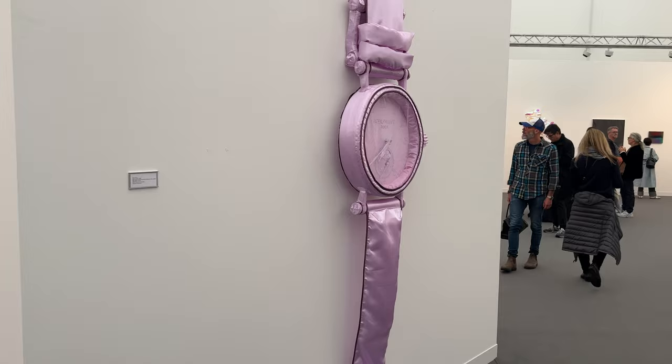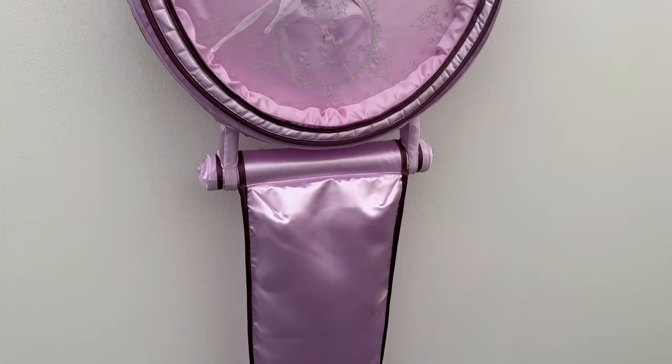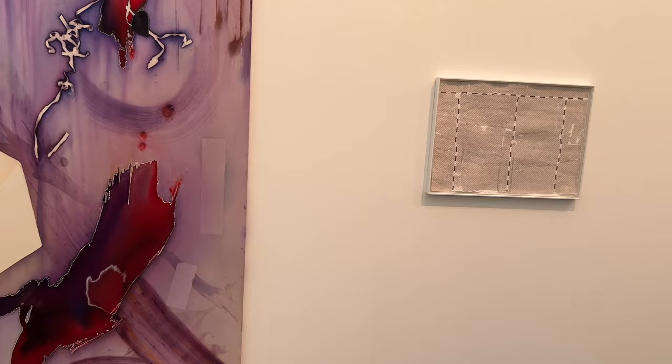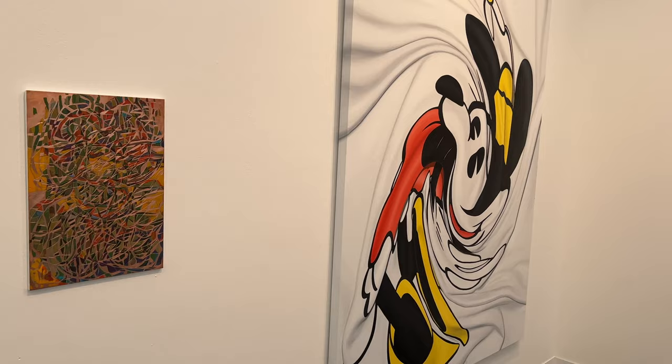Look at the watch. Cool. Check it out. It's funky, isn't it? Everybody would enjoy a giant watch on their wall. It's like a tongue that goes down. They've got a nice abstract painting over there. Quite fun. Oh, I see you've got a squirrelly, squidged Bart Simpson. Squirrelly Mickey Mouse.